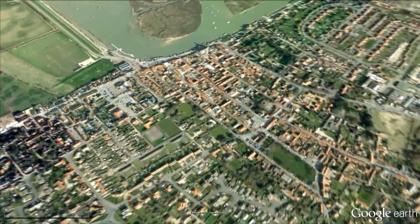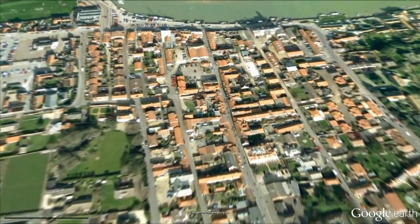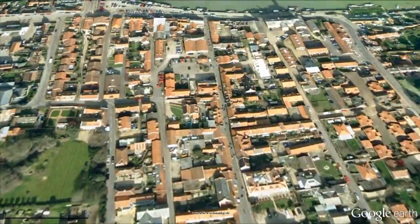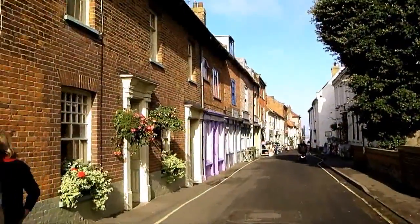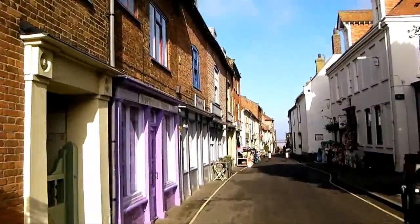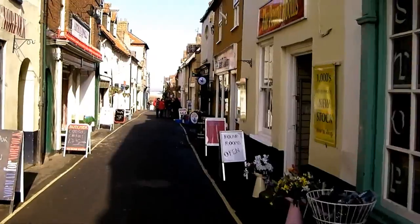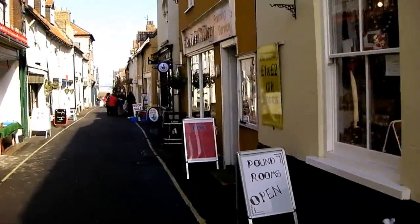The town clings to the highland, so the gardens are tiny. The streets that come down to the quay are called yards. One is the High Street, with proper shops and 2 butchers.